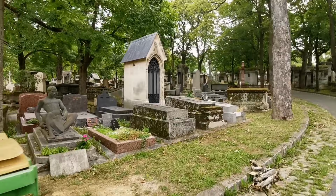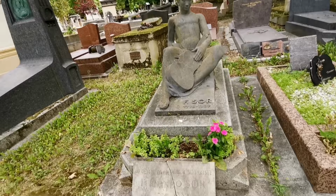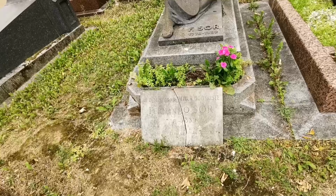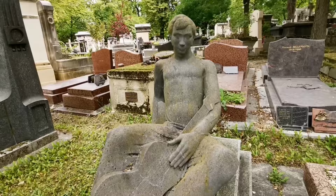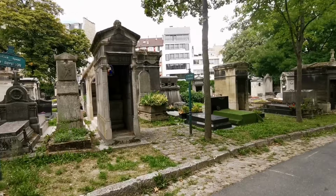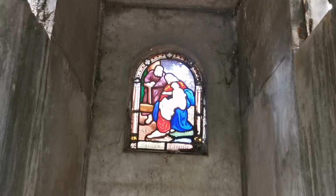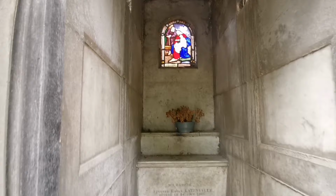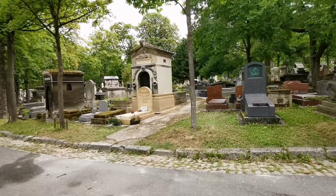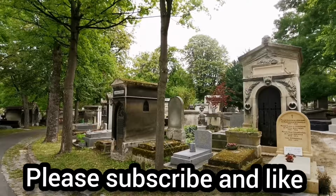F. Saar, 1778 to 1839. I think he was a composer. You can see his grave here. Amazing. Inside this one here, we have beautiful stained glass. Look at that. Spectacular looking vaults here, family vaults.